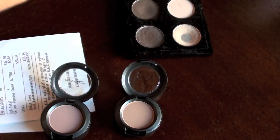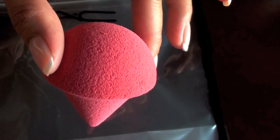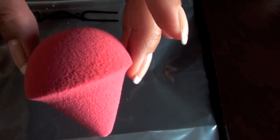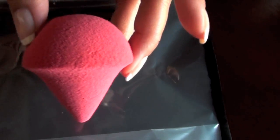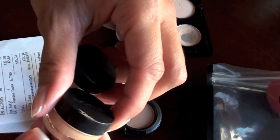And then I went ahead and got their beauty blender. I think it's called the Pro Performance Sponge, and I believe it's really similar to the Beauty Blender sponge. I picked one of these up because, like I said, I'm really in the concealing and foundation mode. I did a whole video, if you saw before, on concealers. I actually went into MAC and talked concealers with them as well as foundations, and I got samples.